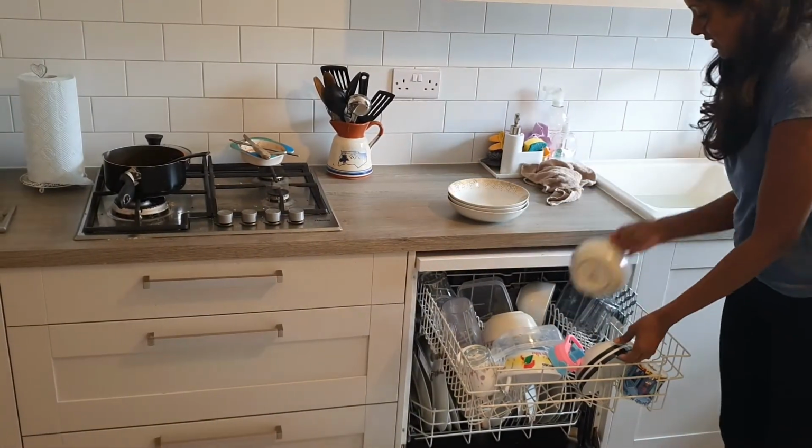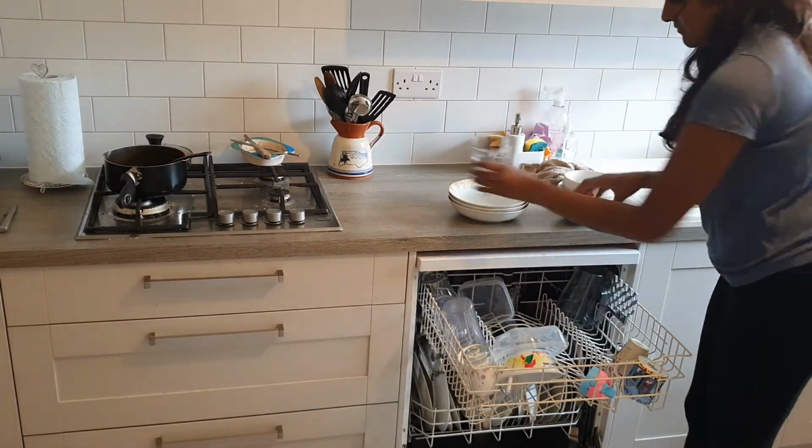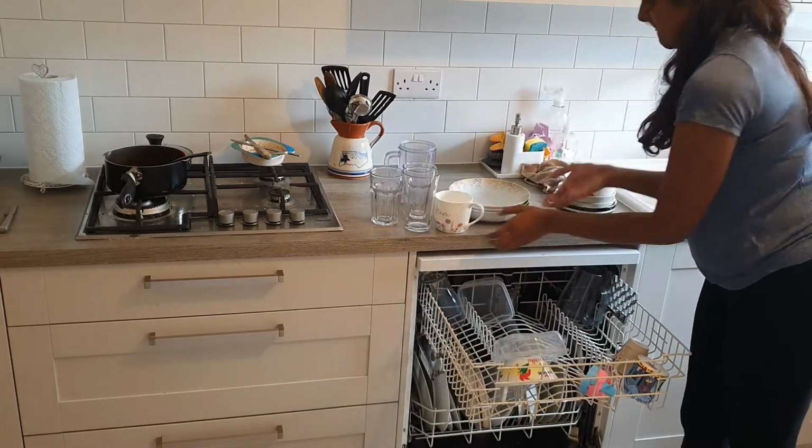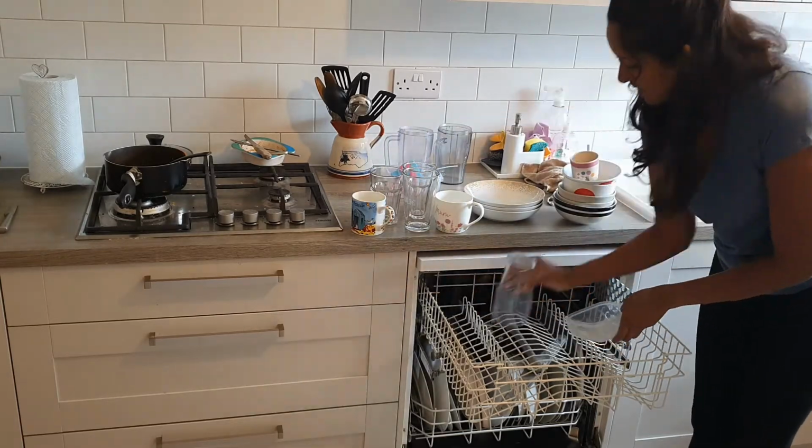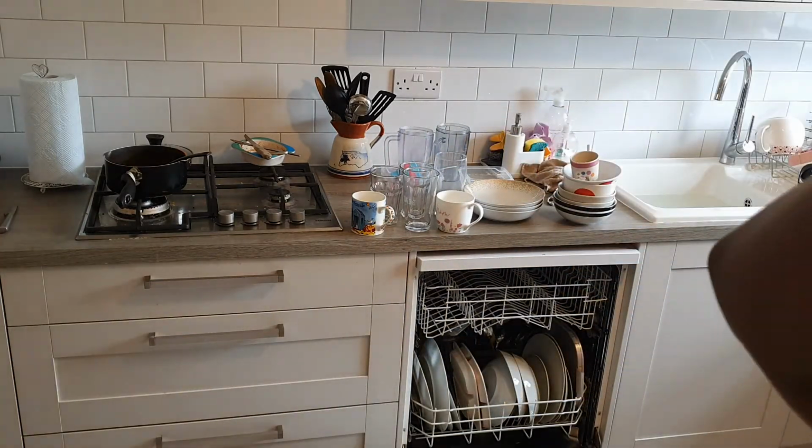By the time I had finished cleaning the kitchen, the dishwasher was done with all those dishes from the start. So I'm now just going to put all of these away and just get the kitchen completely ready for a new cycle.